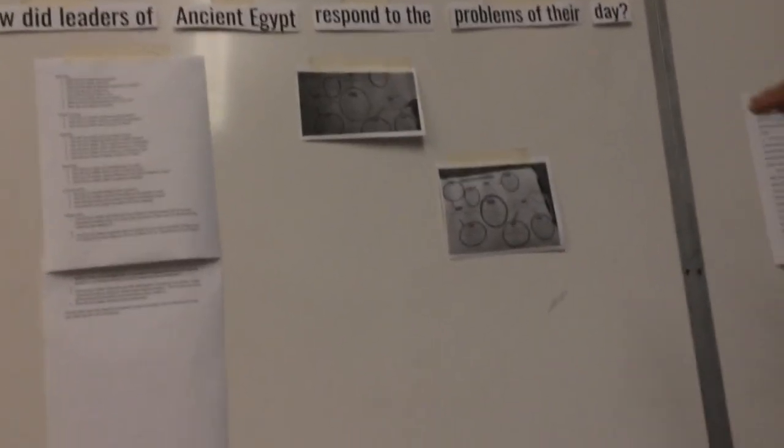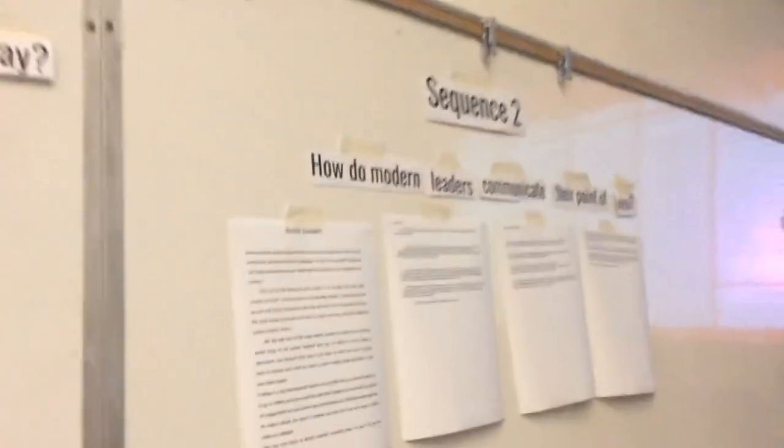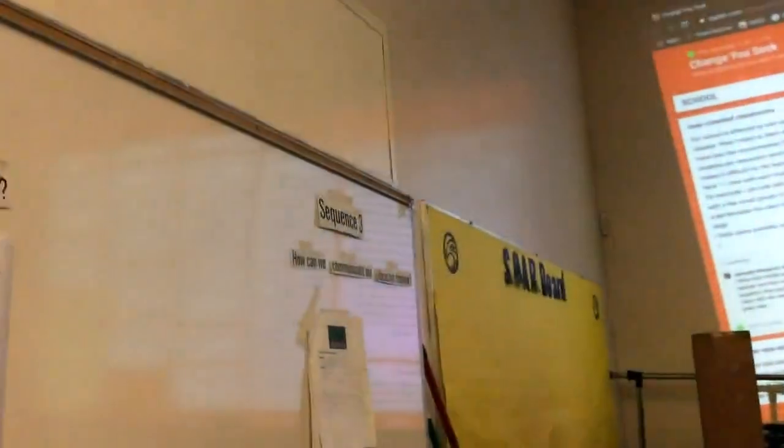And what you're going to find here is that there's an example of the work that the students produced. And on the second sequence, the question was, how do modern leaders communicate their points of view? So as you can see, it's kind of building on the original sequence. And the final sequence would be, how can we communicate our ideas for change? So what you're going to see is as students progress through a unit, the questions become progressively more challenging, and it forces the students to really think critically so that they can come up with answers. And the best part about it is that we use our high fives to be able to collaborate and communicate effectively.